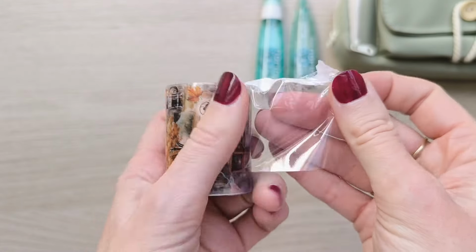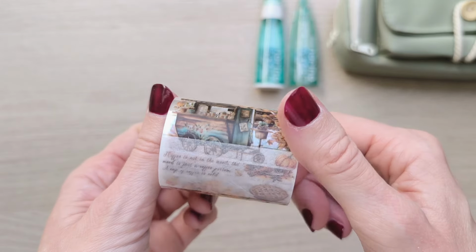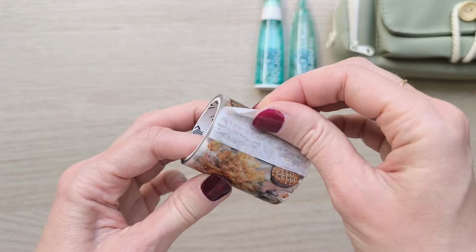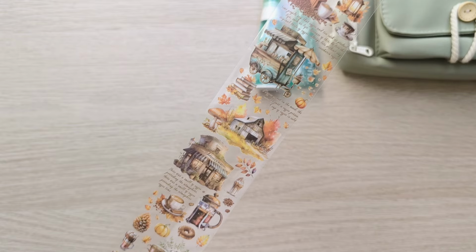Then I got a PET washi tape with a coffee theme. It has transparent release paper, but see this sticky tape, you can reposition it when you cut the washi tape to keep the roll in place and store it easily. This tape is not pre-cut, so you'll have to cut it yourself, but the illustrations are beautiful and there's a nice combination of big and smaller ones.